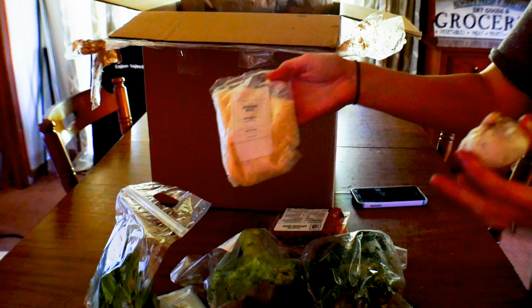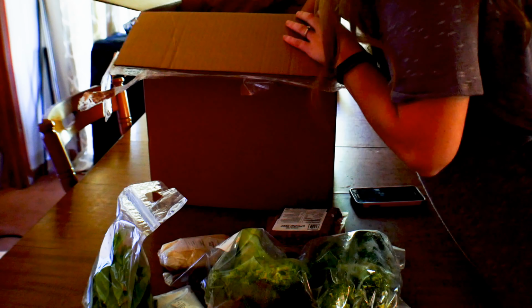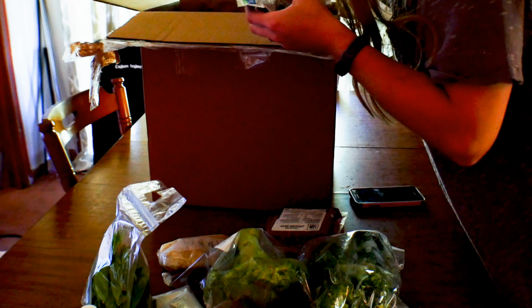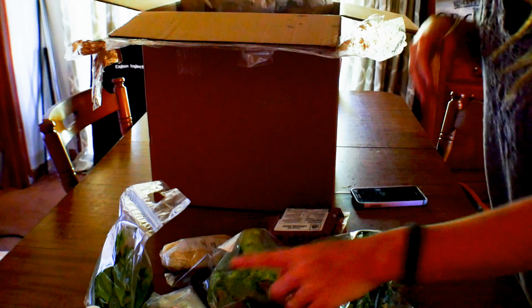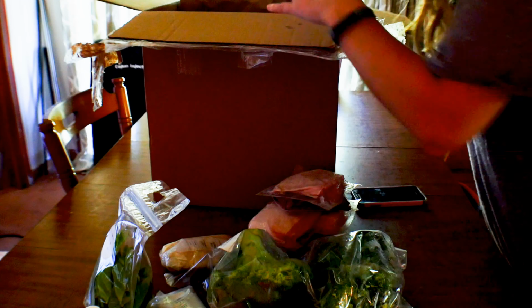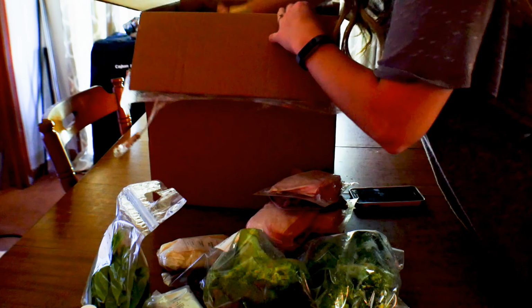Ooh, jasmine rice. And, it's not a clove. I don't know what that is. Teriyaki sauce. It's a head of garlic, I'll say that. Ranch. More sauce. I think that is ginger. Yeah. So that's the ginger. I'm sure that's for the stir fry. Here's the rest of the beef and the chicken. All super cold and good to go.